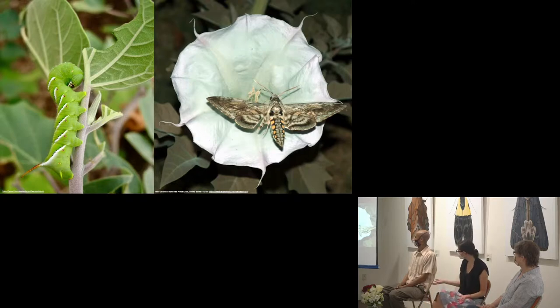The next story I want to tell you is about Manduca sexta, our classic hawk moth. We're now back in North America. We've left Madagascar. And again, there's that hornworm that's very familiar. What might be less familiar is this plant. We're now in the southwestern part of the United States, generally speaking.